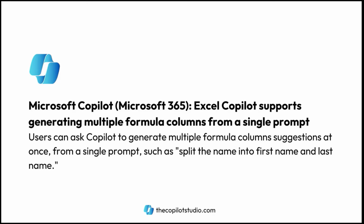Excel, anybody that uses Excel, I don't particularly like Excel. I find it hard, but with Copilot, I'm starting to use it more and more. I do this quite a bit, just using Copilot to create some formulas for me, even simple things like splitting cells into multiple columns. But now you're going to be able to do multiple formula columns from a single prompt as well.